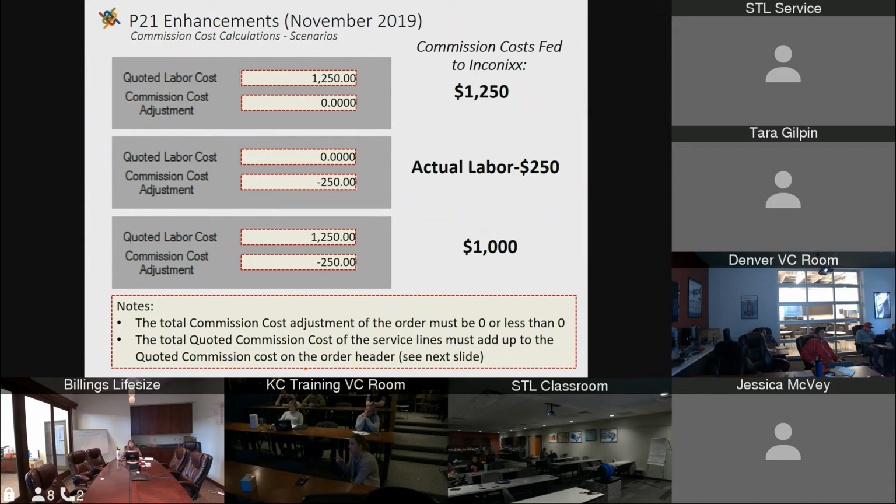In the third case, where the quoted labor cost is the $1,250 and a commission cost adjustment of negative $250, we'd send $1,000. So that's how that will work. And Mike, to answer your previous question, if the quoted labor cost had been 0 and there was no actual labor, like in the second scenario, it would still send the negative $250. So just to provide you a little bit of understanding of how that's going to work with the Iconics fee.